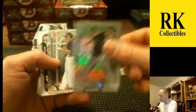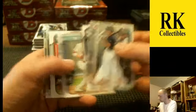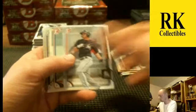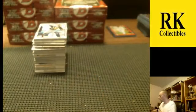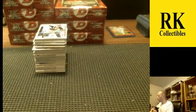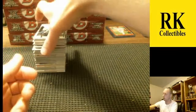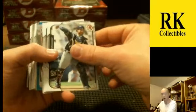Got a mini of John Gray. Tukey, Molina. I got an orange in this box. That's case one, case two, case three, and that's all the base and chrome so far. I'm going to take a box of base up to racks. Got a blue, another blue coming up. This one's got ink on it.